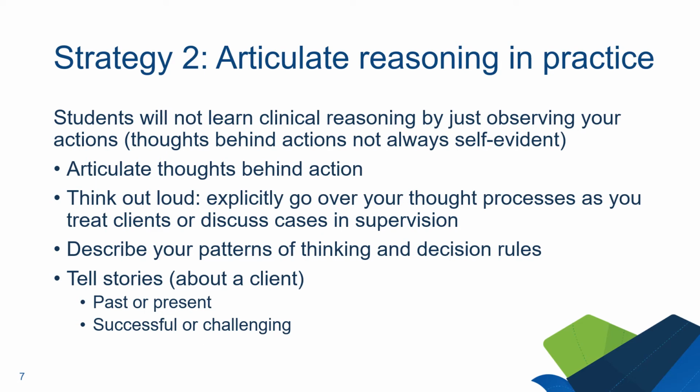Other ways to articulate clinical decision-making include descriptions of your patterns of thinking and usual decision rules guiding your thinking about care decisions. Storytelling about past or current clients and how that story relates to the current care scenario helps students understand links in your decision-making and thinking processes. Describing successful and challenging patient stories supports students to learn vicariously from your expert practice.